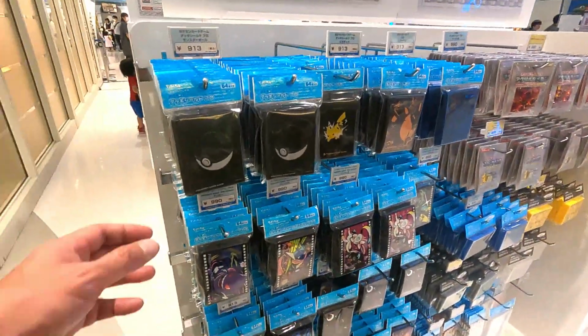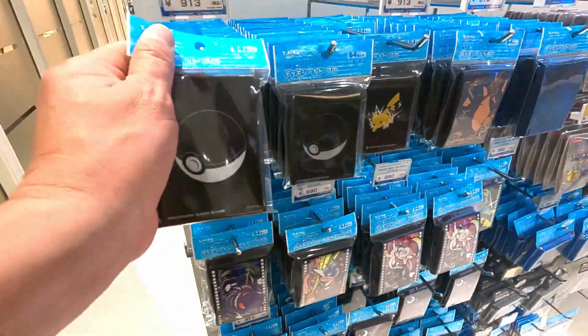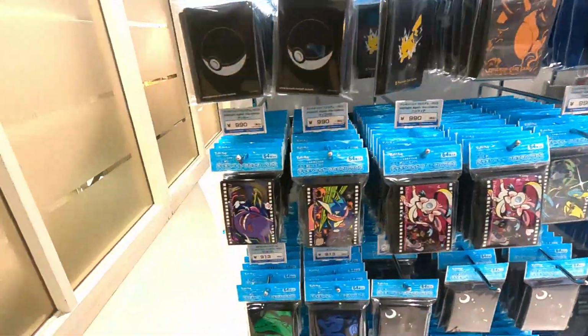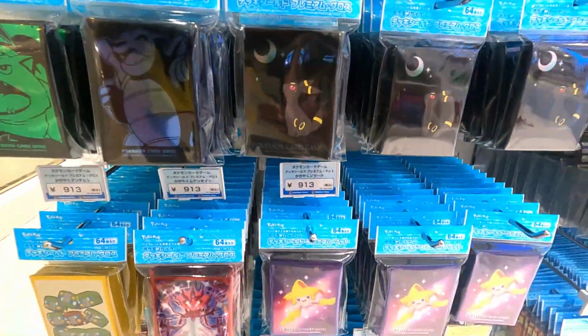Oh, look at this. Here we go. So you got some card backs here. That's okay, but this Pikachu looks really good. Even though I'm not a Pikachu fan. Still looks good. Look at these guys right here. And then Umbreon. Nice.